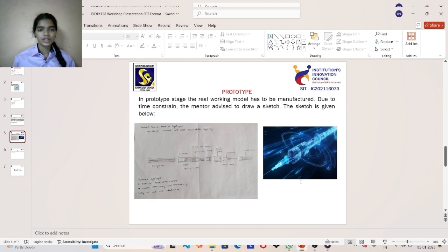In the prototype stage, the real working model has to be manufactured. Due to time constraints, the mentor advised to draw a sketch. The sketch is given below. This is the futuristic medical syringe diagram. It reduces medication errors, increases efficiency and productivity, and is easy to use and administer.